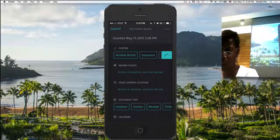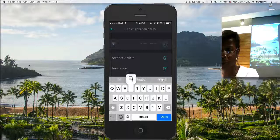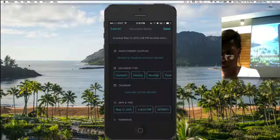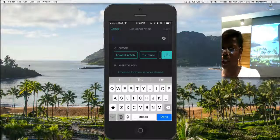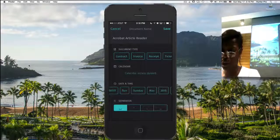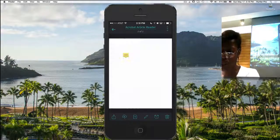If I wanted to change the name, let's say add a custom name, I tap here to create a new tag. Let's say I wanted to name this one Reader, or have the tag Reader. So now I've added that. Let me go back to document type. I can take that out of there, and I can just click on the tags to tell it what I want this name to be. There are other features too: date, time, calendar, document type. Let's choose save. Now my document has a new name. You can see it across the top.